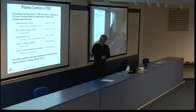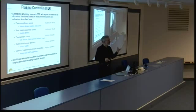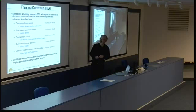For advanced operation, for steady-state plasmas, you'd like to control the current profile. And as mentioned previously, we have a rather nice way of measuring the current profile, and you can then feed that back on the heating and current drive systems to drive additional current where you want it to be.